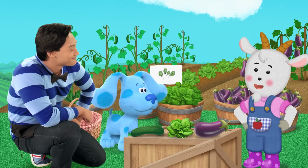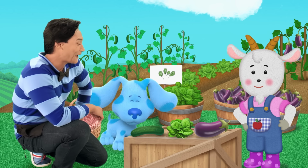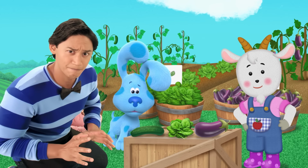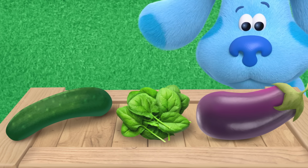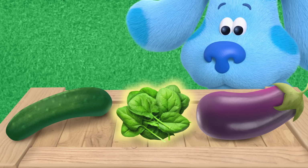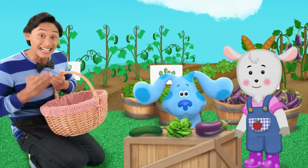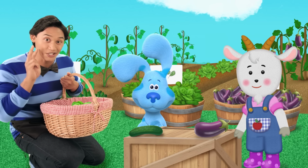Well, first off, Mrs. Pepper wants a vegetable that's leafy. Oh, okay. Which of these vegetables is leafy? The cucumber, spinach, or eggplant? That one, the spinach. Right! The spinach! Spinach has lots of leaves. Thanks. Come on, let's go find the next vegetable Mrs. Pepper needs.